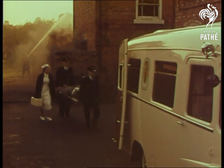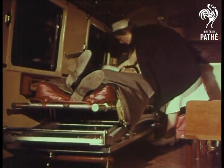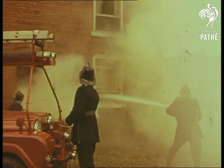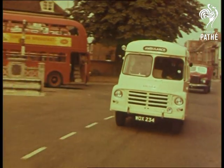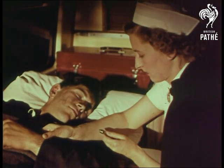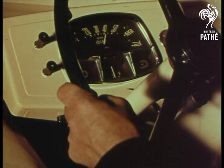This ambulance is another specialized vehicle with an Austin chassis. There are thousands of these vehicles all over Britain doing excellent service in many different spheres. Vehicles designed for a particular purpose and needing a completely reliable chassis and engine to fulfill that purpose. For these, one of the wide range of Austin chassis is a natural choice.